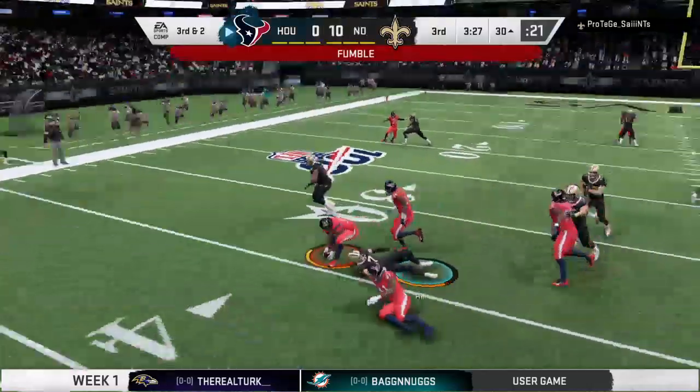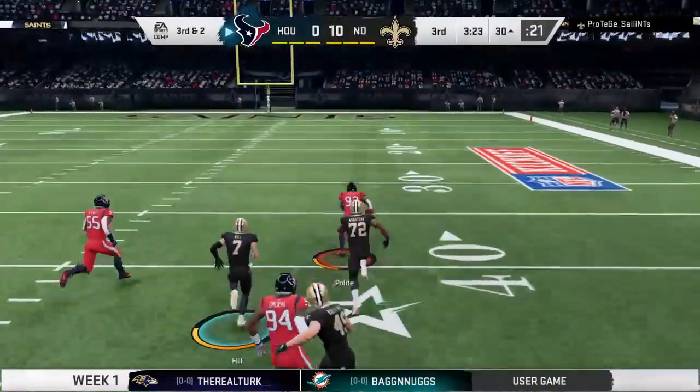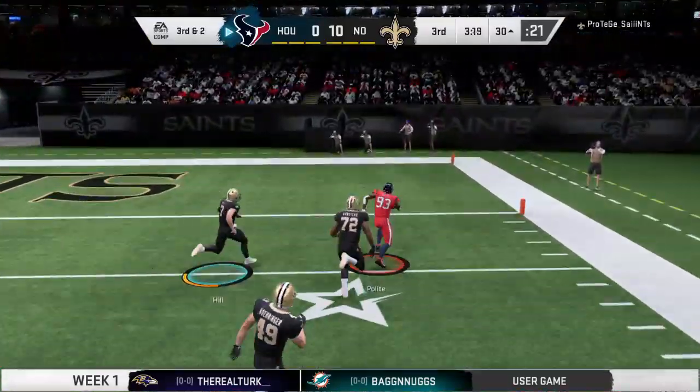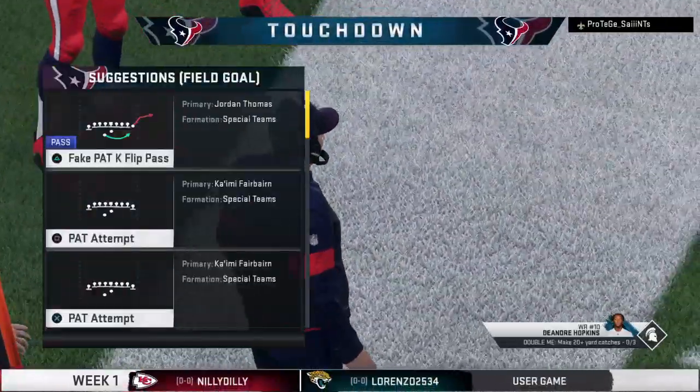Hill's hit, and he lost the football. And the Texans scoop it. And he cuts it, and he's in for the score. Touchdown, Texans.